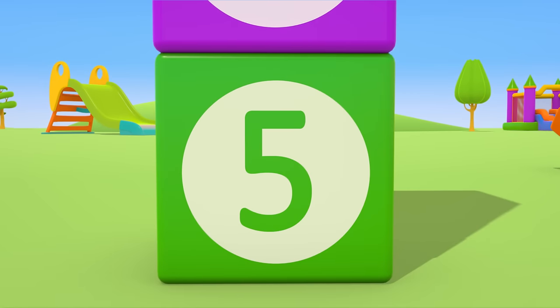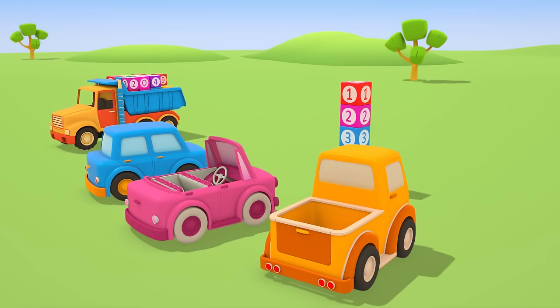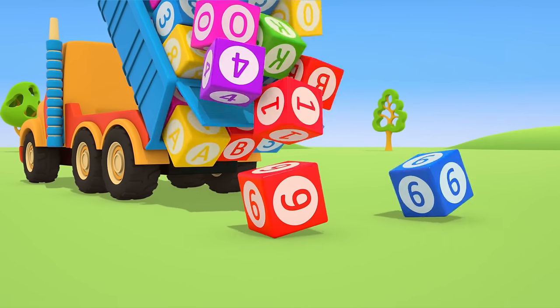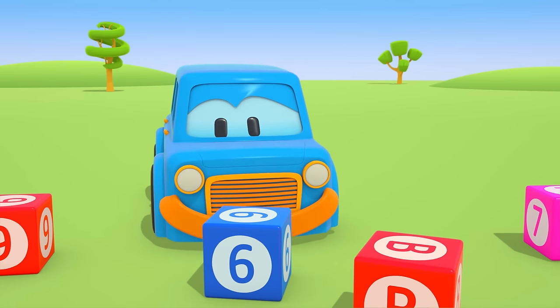1, 2, 3, 4, 5. Cars, would you like to build another tower? The dump truck has brought more blocks. A huge pile of blocks. The cars are very happy.